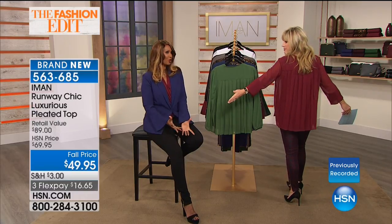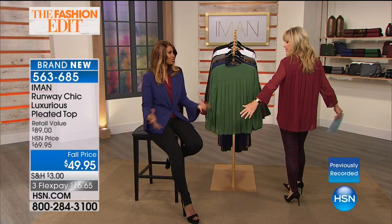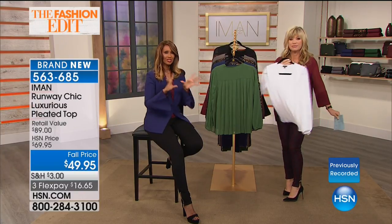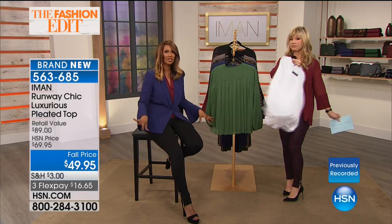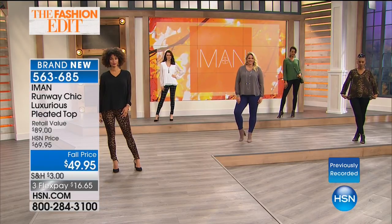Exactly, because it's a pleat. So why would you think it's hiding anything? It just is the design of it. Exactly. So as long as it's like all these ideas about hide this and that, it's not. It's how to enhance what you've got. And blouses should be flowing away from the body.